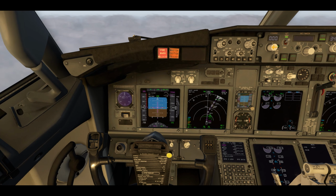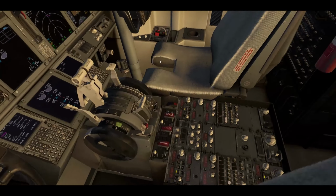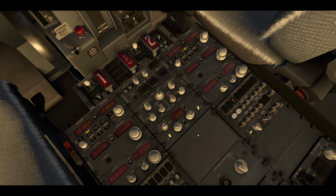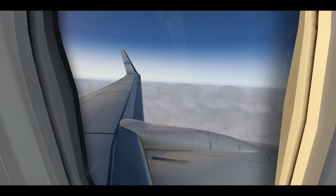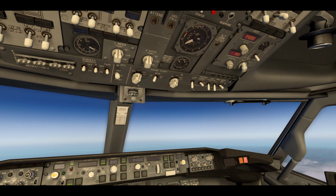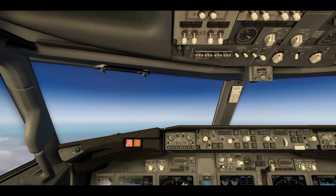Let me check my checklist. Didn't I have something for the TCAS? Oh yeah, on the holding point I didn't put the TCAS on. Whoopsie. Okay, but yeah, TCAS should be on all the way to Terra. There we go. Okay, so I'm checking the elevation of the airport, and it's around 1,150. So that should be a-okay.